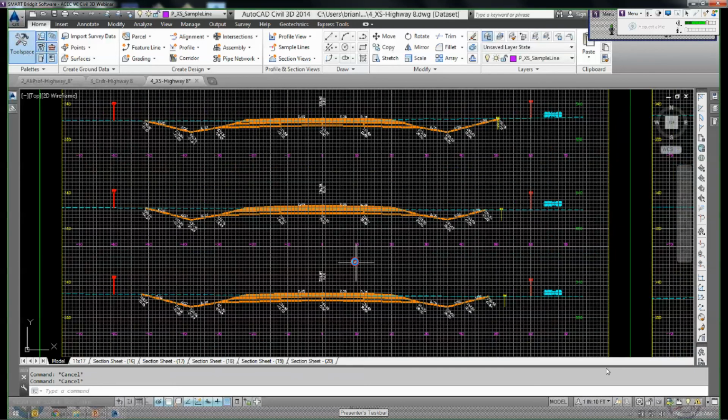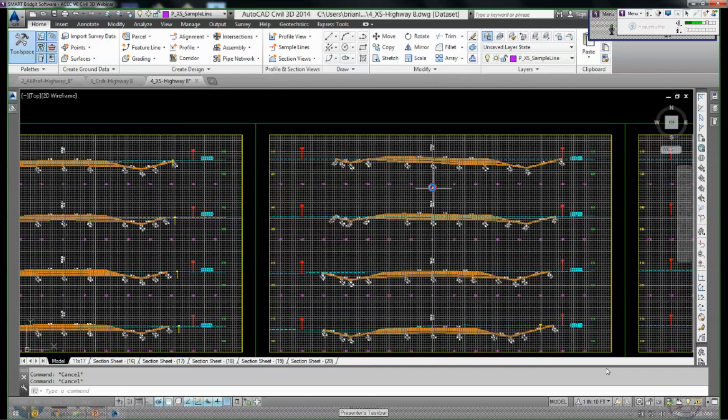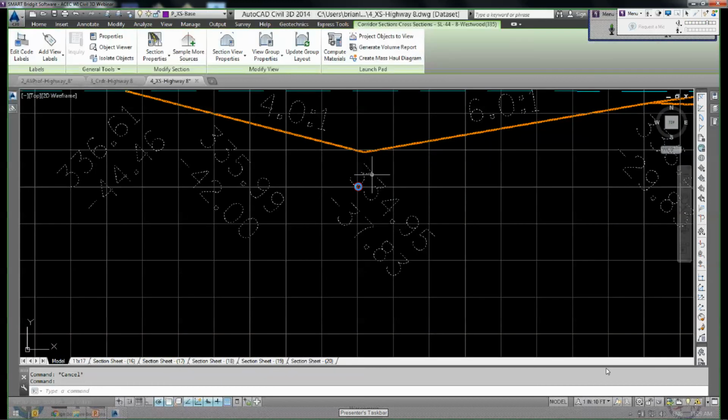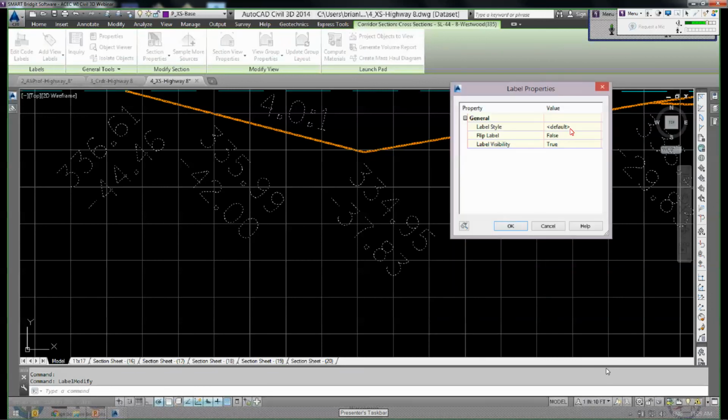So cross-section editing, it's very easy to get kind of lost in the weeds with it. Always think about those three different methods there. Is it a single label on the single section? Use the first method, which is to pick it, right-click, and I've got these options: flip label, label properties, and I can do things like turn it off, select an override label style just for that one right there.